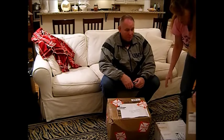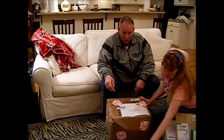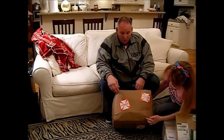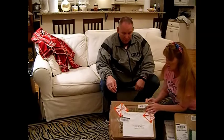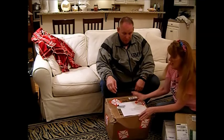And you can see here, I wanted to show Sherry this. You can see the condition of this box. Do you see this? Look at this. They really beat the crap out of it. And it says fragile on every side of this box. And this is how it came.